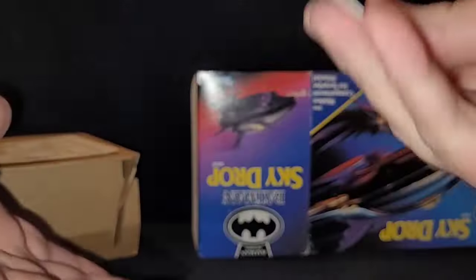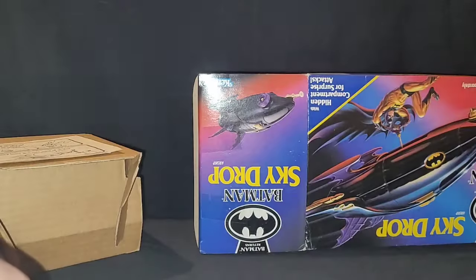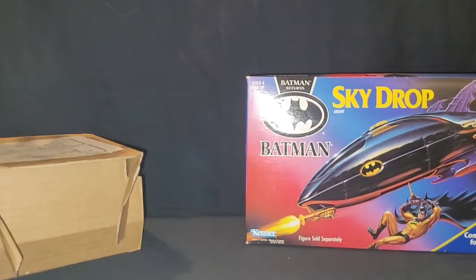So yeah, now we got two of these. I can give one to my buddy Rob at Lost Toys. Anything else in there? Nope, the box is empty. Ah, the smell of vintage plastic makes me so happy. Now let's see, check these instructions out.